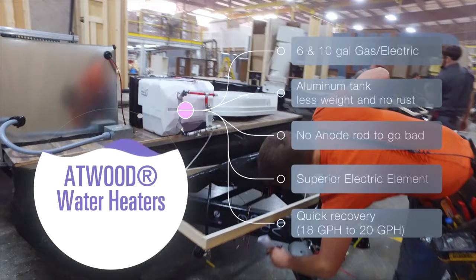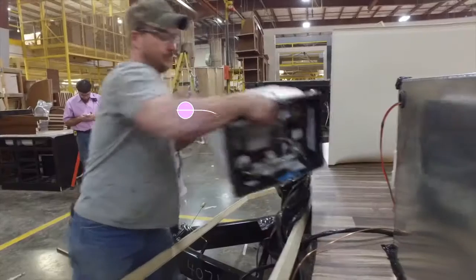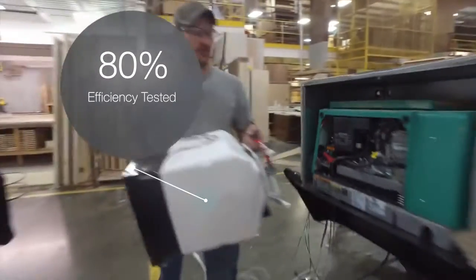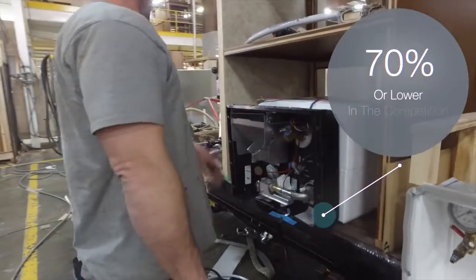Atwood's heater flue design maximizes its surface area by winding throughout the inside of the water heater tank. The result is a water heater that tested over 80% efficient. Compare this to traditional units that tested around 70% or lower efficiency.